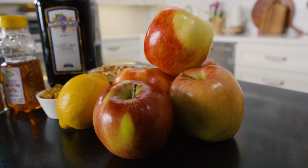For a recipe like this, we want to approach it like an apple pie. We want a good balance of tart and sweet apples. Okay, so we don't want mealy apples either. No, no Red Delicious, no Macintosh. We want something with a bite. So you want your Fujis, your Pink Ladies, a Gala maybe, Honeycrisp, even a Braeburn.